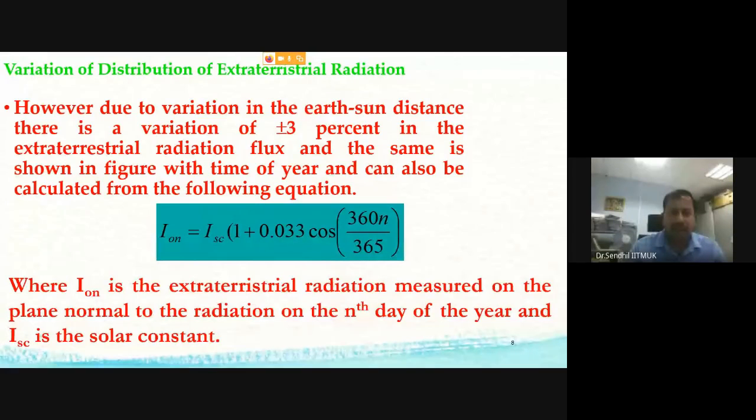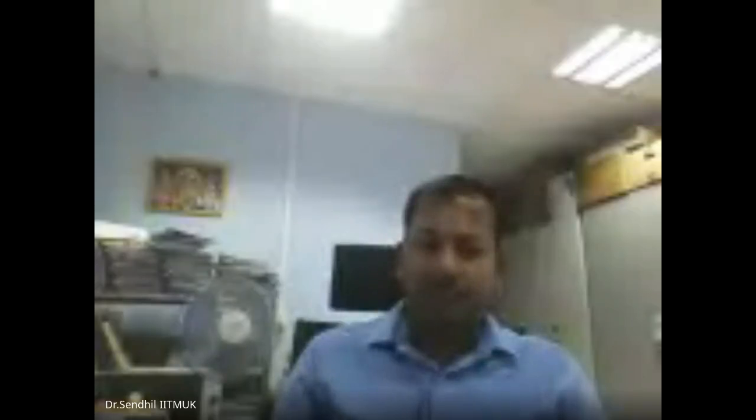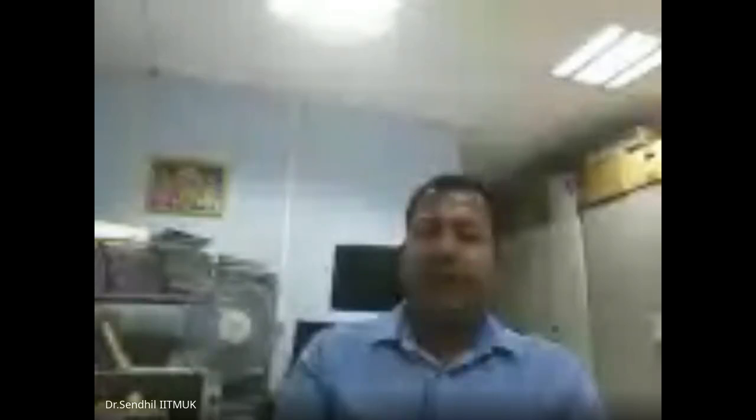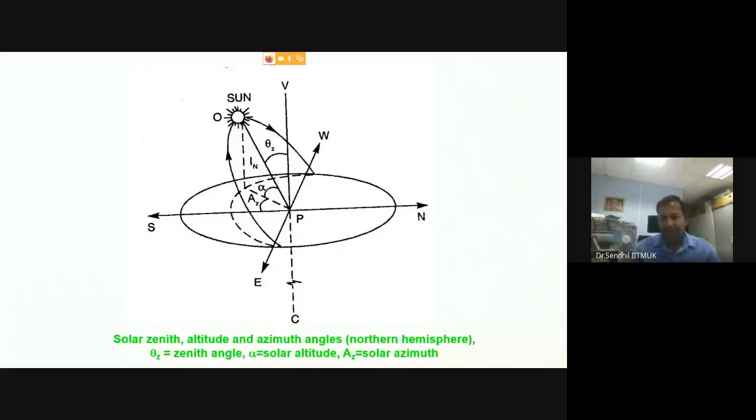And some angles are also very important in designing solar power systems. You should know what the zenith angle, the solar altitude angle, and the azimuth angle are. You can see the picture here. The angle between the vertical line and the sun's rays is known as the zenith angle. If you are standing here, the line overhead is the vertical line, and the angle between the sun's rays and the vertical is the zenith.